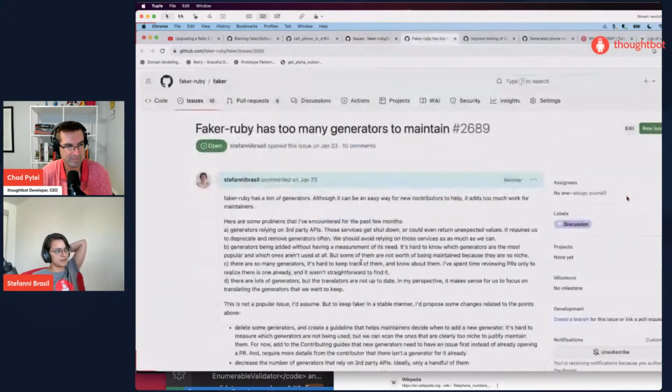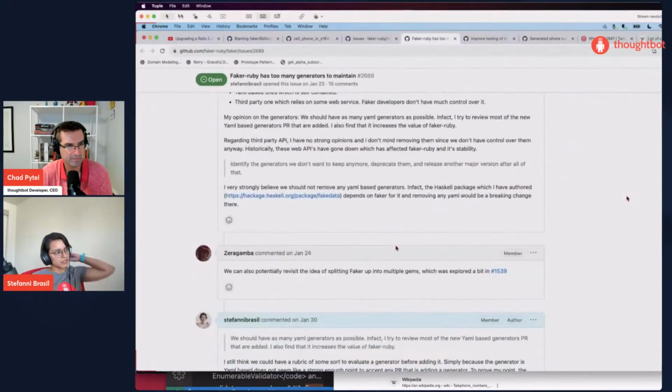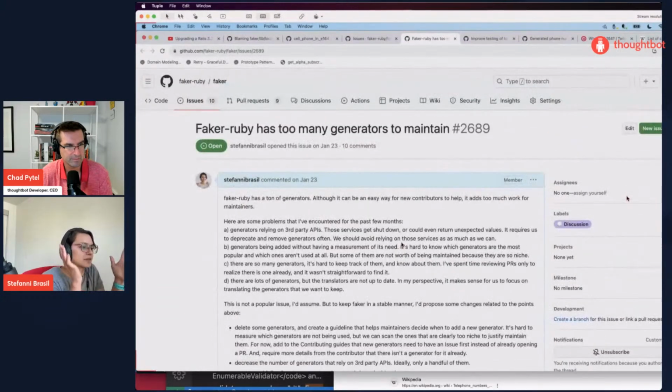I think this one is not related, but there has been a discussion about breaking down some of the generators out of the main library and then providing the other ones as an optional configuration. And this one is kind of tricky because I don't know what generators people use. So sorry, I don't have anything actionable.